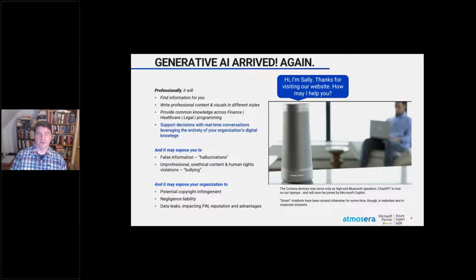Right. So in terms of what you can do at work, going back to the Cortana device, my Cortana device is now sitting some distance from where I work. It's now just a Bluetooth device. They've shut down the Cortana service, and now ChatGPT is on my laptop, as is with yours. So we've kind of shifted form factor, and now we have smart bots in our websites.